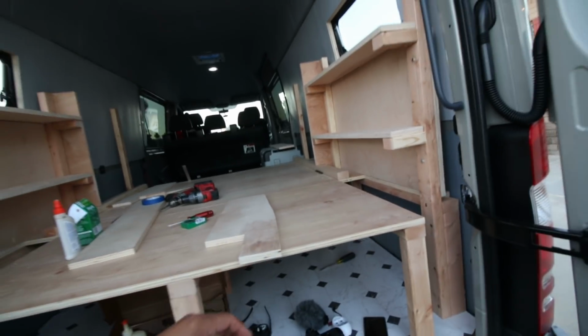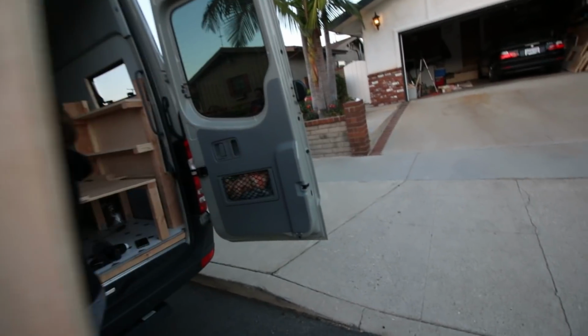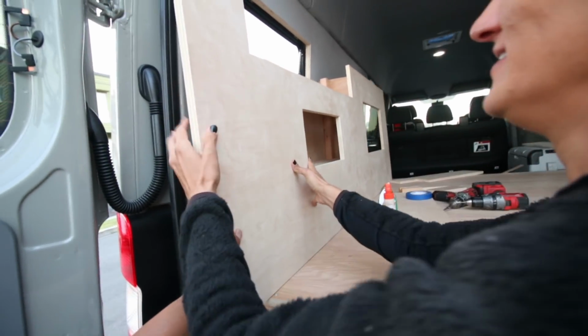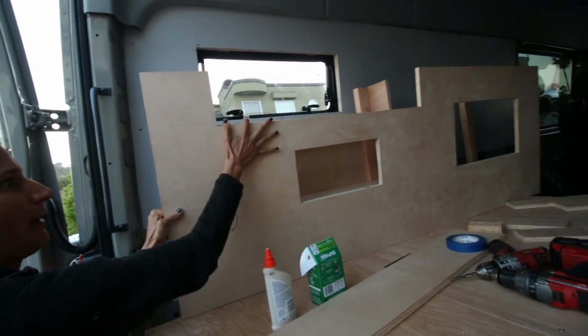Do you want to grab one of the big side pieces so we can put that up? So this one is the driver's side piece, but okay, we can put it on the driver's side. Oh, that piece is going to fall. Something's going to fall. It's not. Okay. You want to push that flush against there? You probably want to get in there.